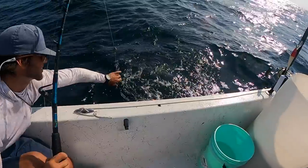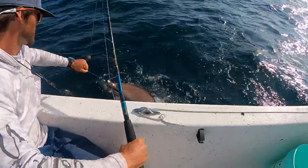Alright, tell them what we gotta do. We gotta hurry up. We're gonna take a picture. We'll put them in the ice and then keep fishing because we gotta get our limits. Four per person. So we gotta catch six more. No way, that's a big one.